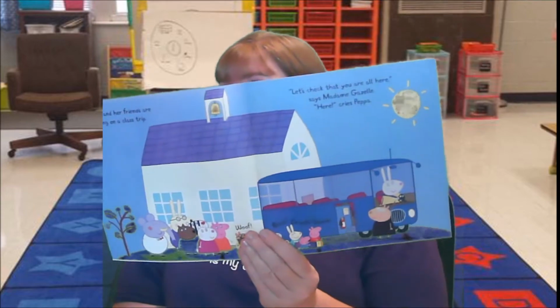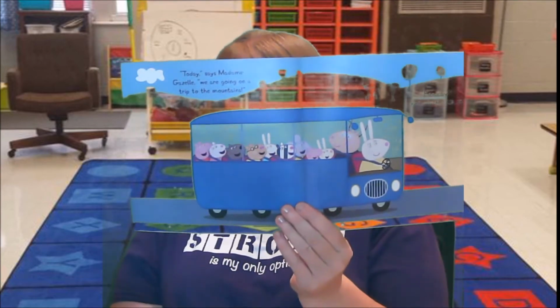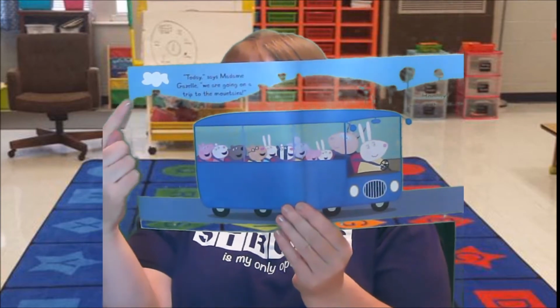Let's check that you are all here, says Madame Gazelle. Here, cries Peppa. Today, says Madame Gazelle, we're going on a trip to the mountains. Hooray! Cheer the children. So they're going through the mountains.